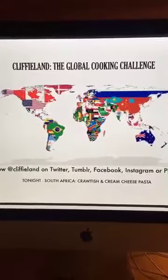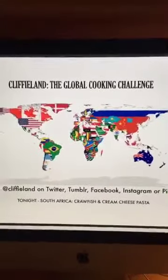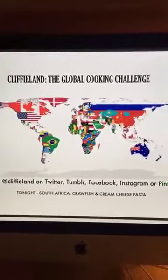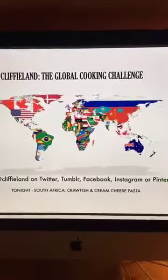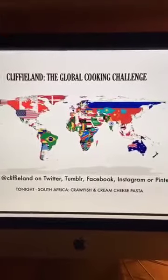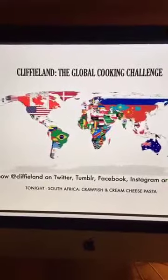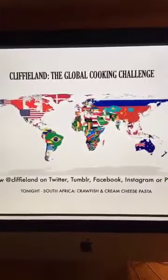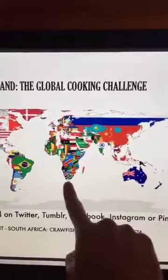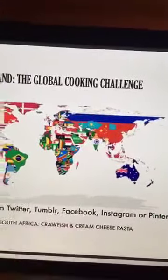Tonight is night two of cooking the food of South Africa. And tonight we're breaking all the rules. We will be making, believe it or not, a crawfish and cream cheese pasta. So go figure. Again, this is night two of three of cooking the food of South Africa. And obviously South Africa is right there, that's our flag right on it. Tonight's dish comes from the western coast of South Africa.